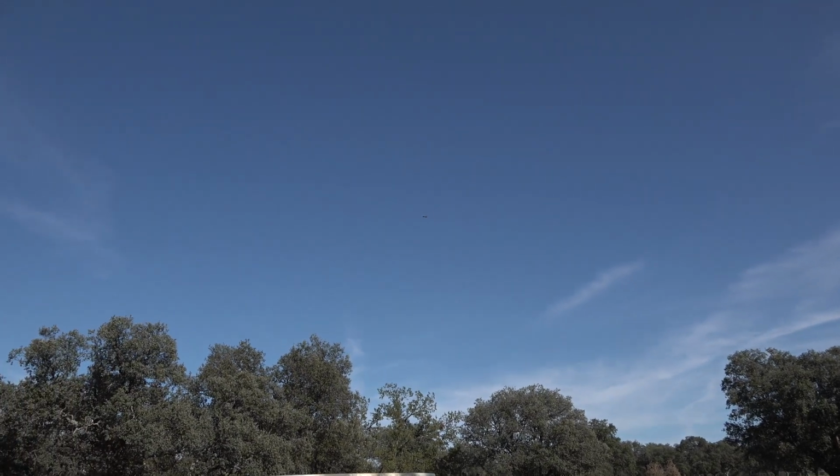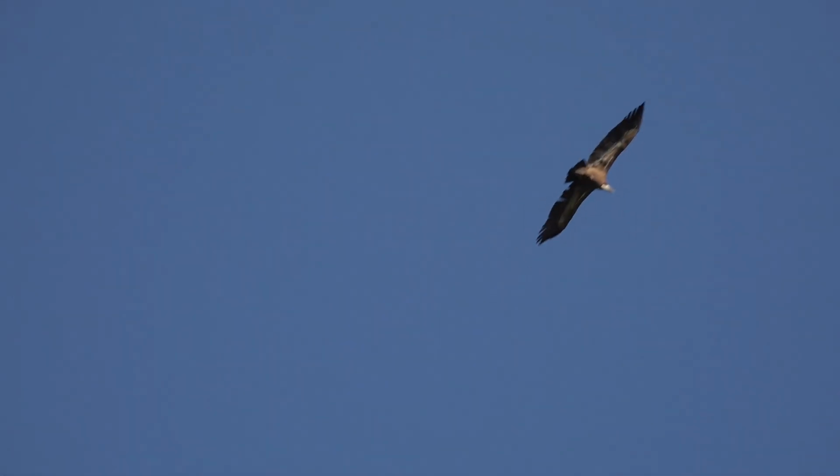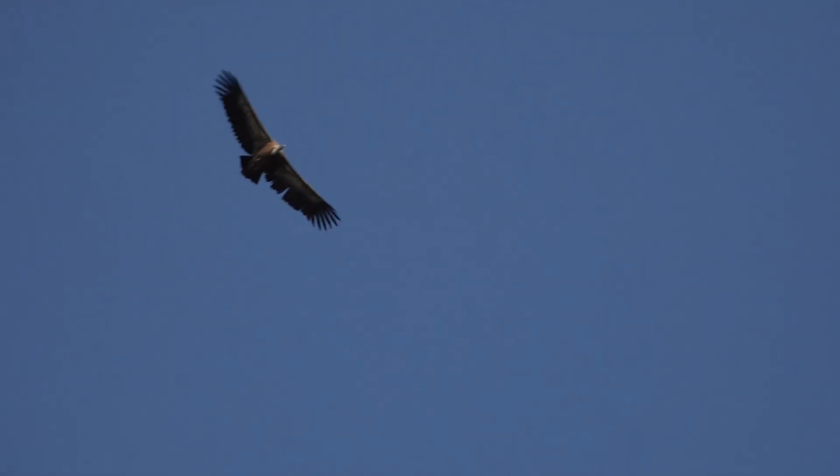And you can see there is a vulture. Those are beautiful creatures, hard to catch on camera. And you can see how this bird is flying.